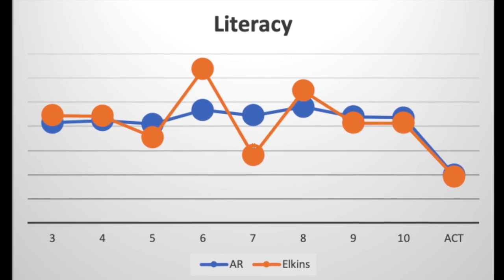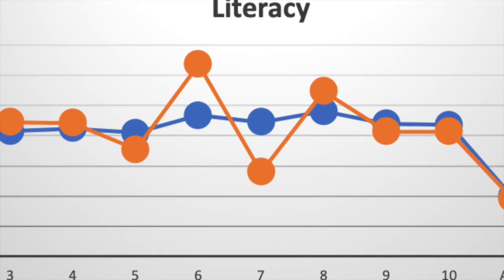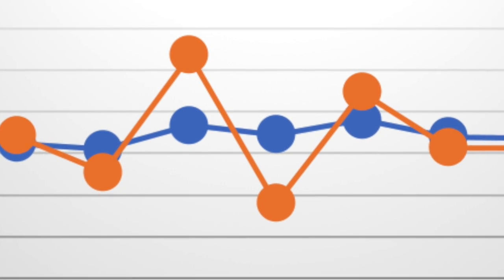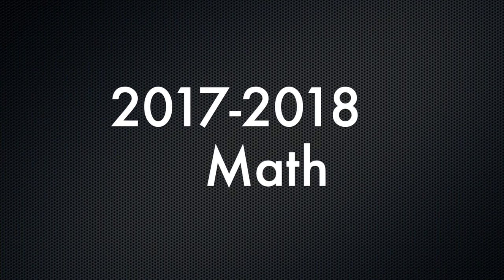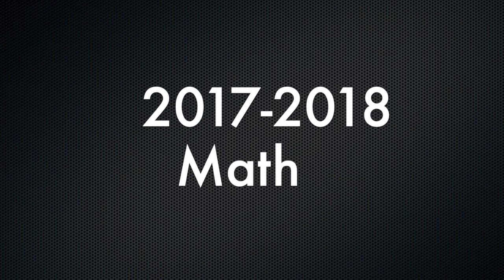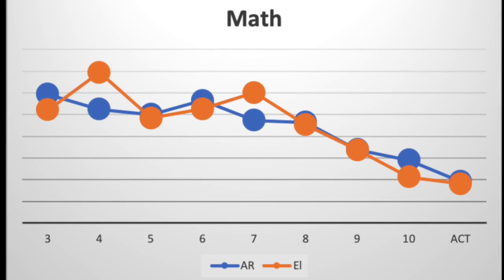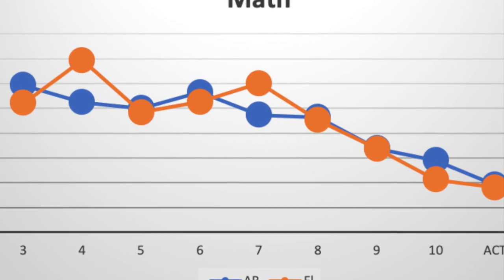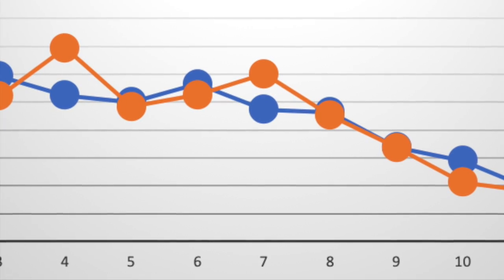First, it showed that overall, through elementary and high school, the scores in literacy were very close to those of the state average, but the scores for the middle school years, 6th, 7th, and 8th, were quite erratic. When looking at the data for the math scores, again, students were very close to or well above the Arkansas state average, but we see a dramatic decline in the 10th grade.